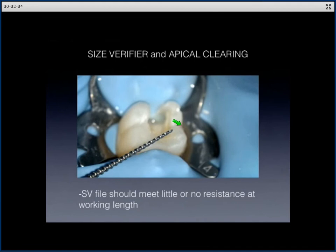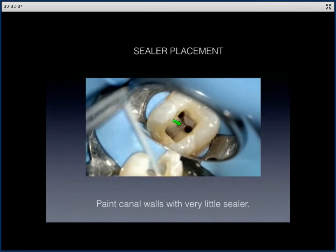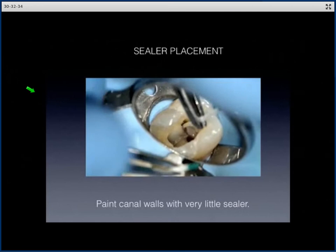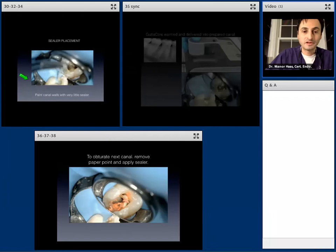How much sealer do you put in there? Less than what you think. You just want to put some at the very tip. You're going to coat these walls with sealer, going almost to working length. You can also use a file if you want to. I just like to keep things simple, just paper points, coat the walls. And again, I want to obturate with gutta percha. I don't want to obturate with sealer. So we'll go on to our next slide over here.